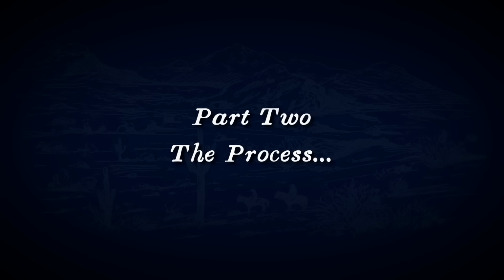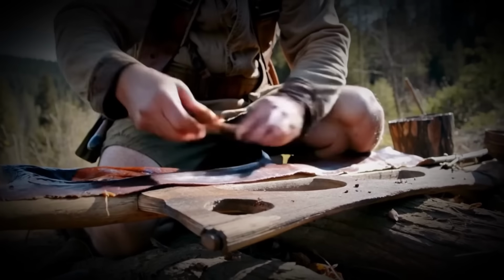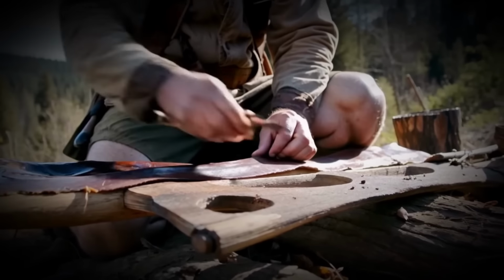Part 2. The process. Understanding hide processing requires thinking like a chemist. This isn't just scraping meat off skin. This is molecular transformation, breaking down proteins, rearranging fiber structures, creating new materials with properties that don't exist in nature.